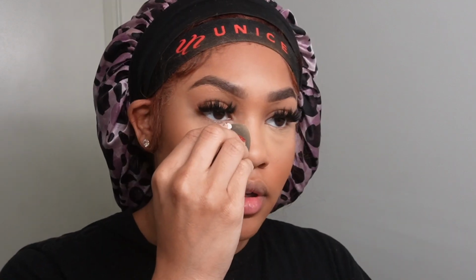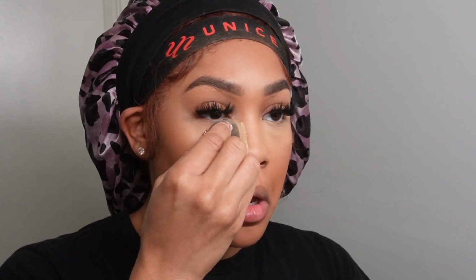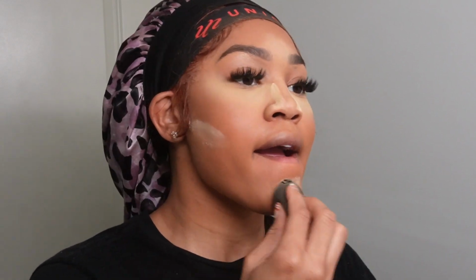Now it's time for baking. I'm about to put you on. I make my own powder. Basically, I use the Laura Mercier translucent powder, and then I use this Revolution banana powder, and I mix them together to give me the perfect powder. And I just put it under my eye, under my contour, in the middle of my forehead where my eyebrows are, and on my chin, basically where I put my concealer.